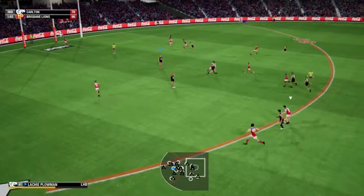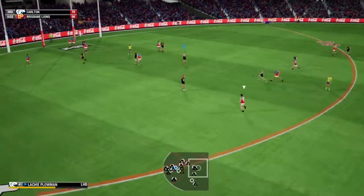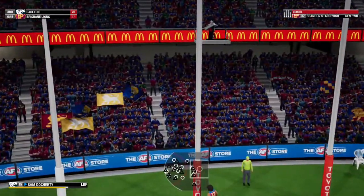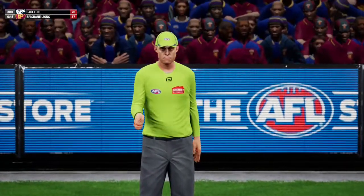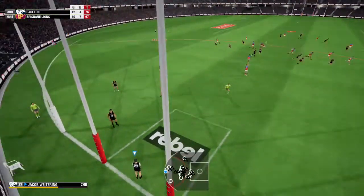45 metres out. This shot should be elementary from here. A chance to put a second goal on the board. It's a behind. Brisbane now only trailed by teammates' breakthrough.